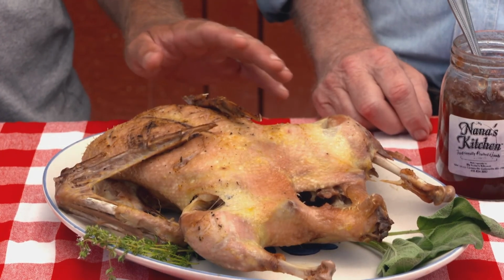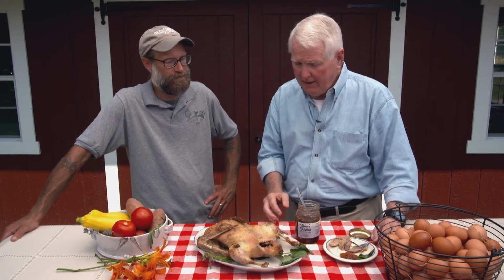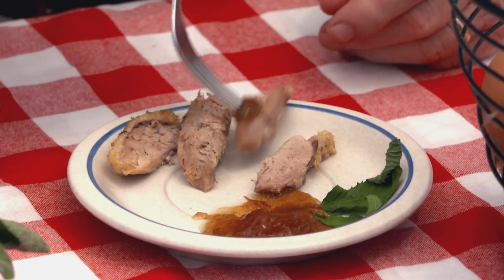You score the breast, a little bit of salt, pepper, olive oil, in a Dutch oven, in the oven at 350 for 3 hours. That's all? That's all you got to do. That's amazing. And I guess all the fat renders out. Yes, it does. Any special seasonings that you have with this? The flavor in the duck itself is so good, it just needs salt, pepper, and olive oil. I'm going to try some.